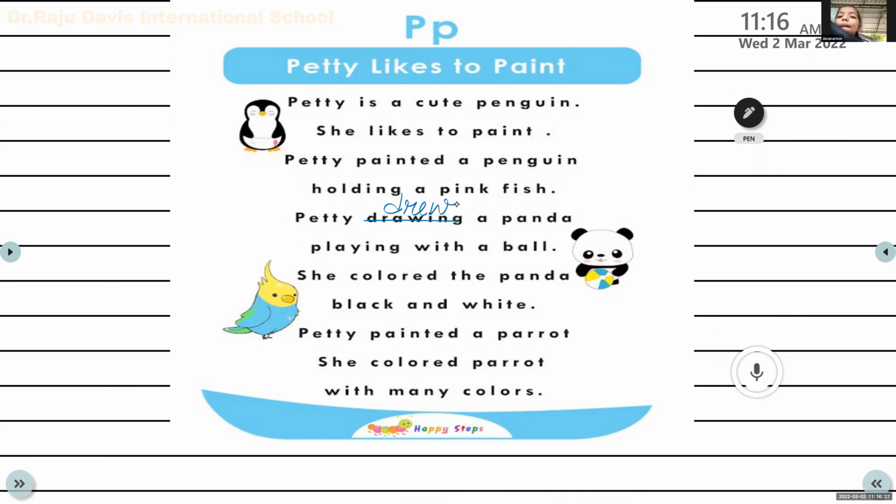Betty likes to paint. Paint. It's not pa, it is pay. Paint. Betty is a cute penguin. She likes to paint. Betty painted a penguin holding a pink fish. Betty drew a panda playing with a ball. She colored the panda black and white. Betty painted a parrot. She colored the parrot with many colors.